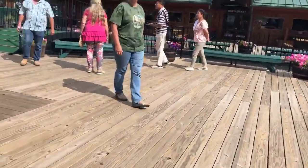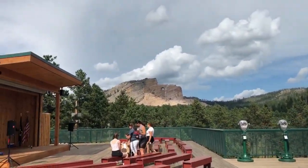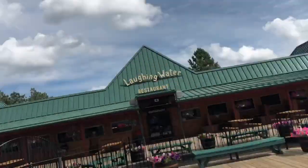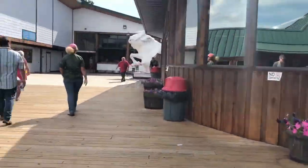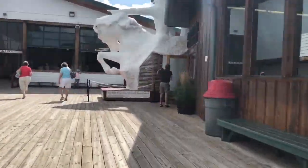They have a beautiful sitting area outside with a lot more things to explore. You can get a great view of the carving from here, and there is also a restaurant attached and another building at the back that has some really cool artifacts and a lot more stuff in it. We're going to go explore back there.